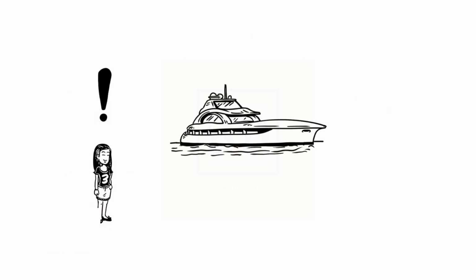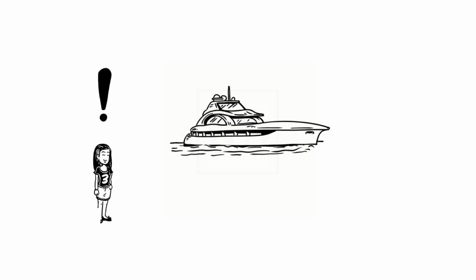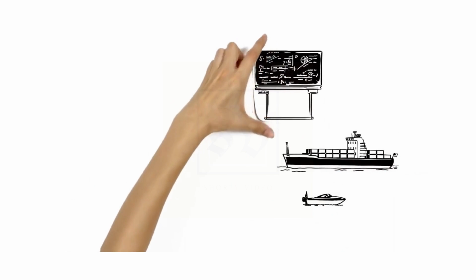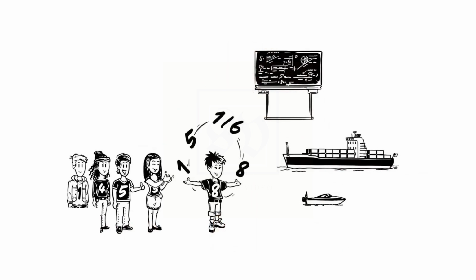But no matter how advanced a ship's design or how strong its construction, even a small leak can upset the buoyancy, filling the ship with water and making it sink, causing the need for another way to float. From the smallest boat to the biggest ship on the sea, maths helps to keep vessels afloat, proving again that maths really is all around.